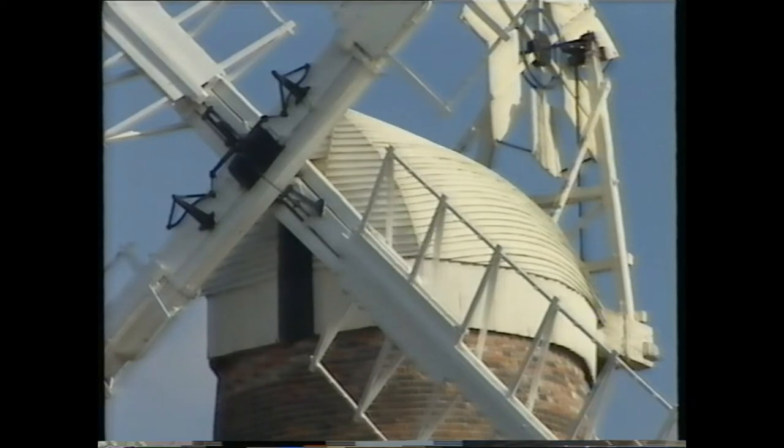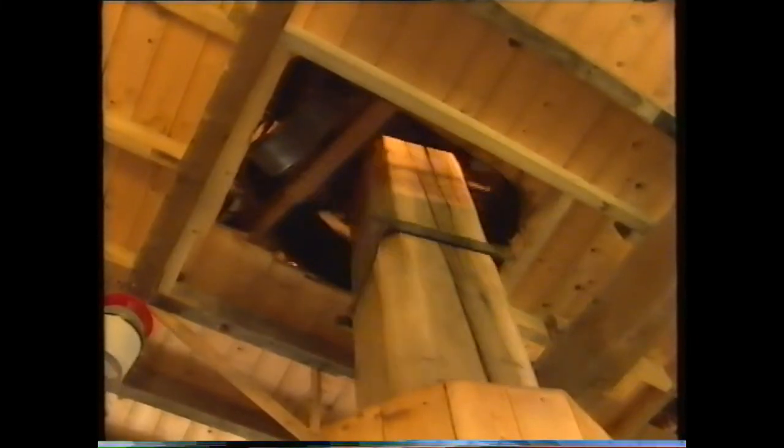Inside the cap of a smock or tower mill, there is a wind shaft and brake wheel, as in a post mill. But the brake wheel does not drive the stones directly. Instead, it drives a gear wheel called the wallower, which turns the upright shaft, taking the power down the middle of the tower to the stone floor.